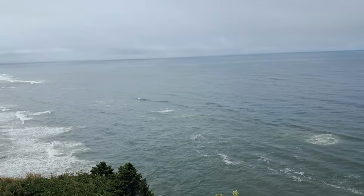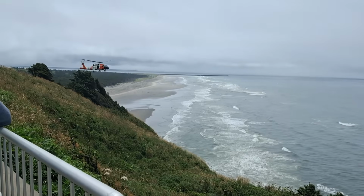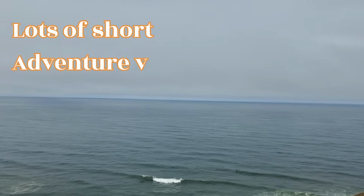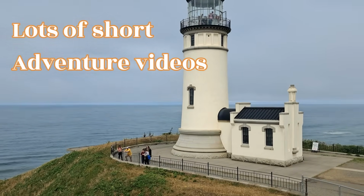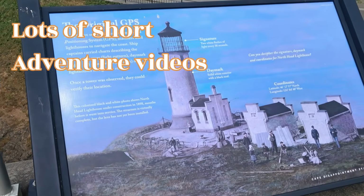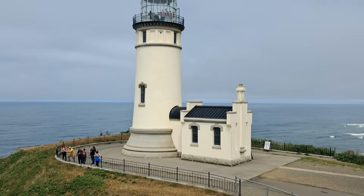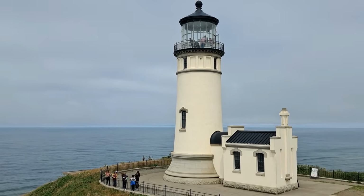We have a visitor here. That's what's making all that racket. It's kind of a neat area. It's a place to walk, right here next to this lighthouse, which is kind of cool. That's what it looks like there. The Eternal Beacon. And most lighthouses are obsolete just because, well, GPS is involved now. But they're always cool looking.